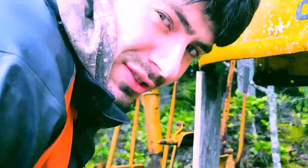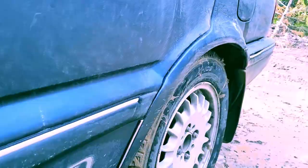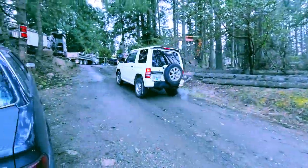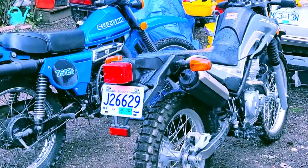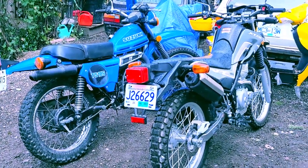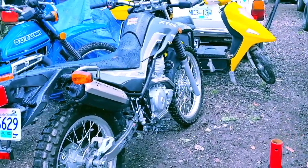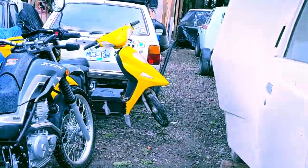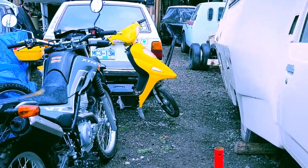He's screwed. I like it, but it's huge. I'm not an experienced rider, but when I'm on this, the Suzuki, I love it. The Yamaha is pretty sweet, but it's just so new. This is for parts. We don't ride it, although I'd love to make it like 80s retro.